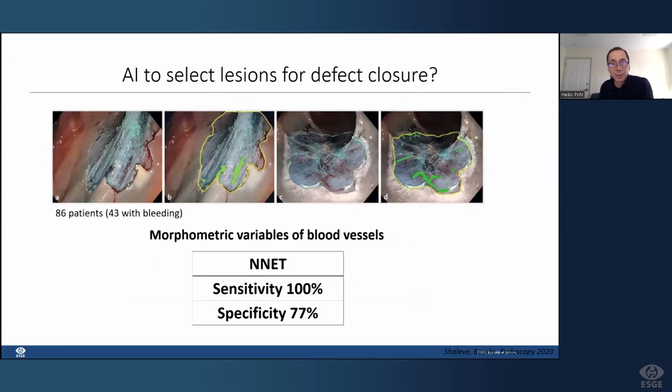And I found this small study really intriguing. This has been published now in 2020 in Endoscopy by the Australian group again, and they used characteristics of the resection defect, like the blood vessels, and put this into a computer neural network program, and they found a sensitivity of 100%, which is extraordinary in their small data set. So I think this is hypothesis generating. It's interesting, and I hope there will be future studies on this that might help us to make decisions on what lesions to close or not.